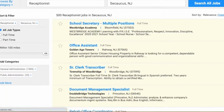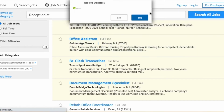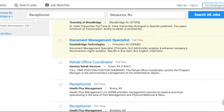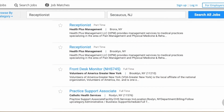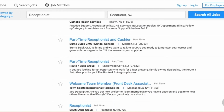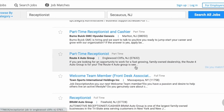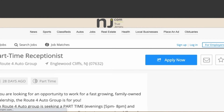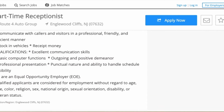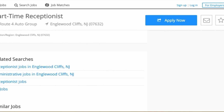And if you just hit search, it will come up with nearby jobs. It's not necessarily all in Secaucus. As you can see, we have Rahway, Woodbridge, Princeton, some ones that are further afield in Pennsylvania and New York. But it does kind of allow you to narrow it down to a certain number of miles away. And that could be helpful. So if you do want to stay out of New York and just in New Jersey, you want to narrow it down to about 5 miles or less.